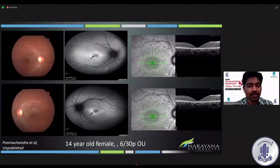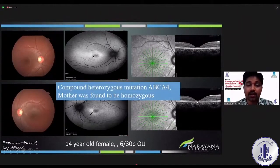So to give a clinical example, this patient was referred to me as a suspected dystrophy, where the fundus appeared normal, autofluorescence did show some atrophic changes, which was confirmed when we did an OCT, which showed foveal thinning and outer retinal loss. So this patient had a compound heterozygous mutation in ABCA4. Stargardt's is a recessive disease.